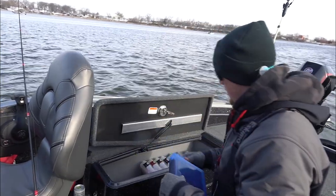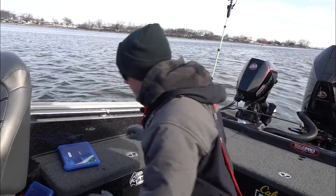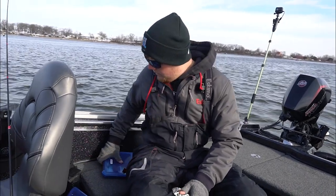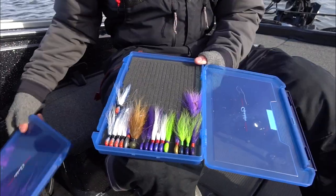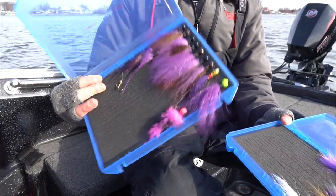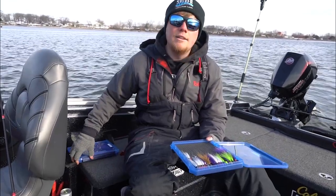We got hair jigs. Well, we made it to the first spot here. Marking quite a few fish on side imaging. Kind of sitting right on one of the deeper breaks on this river edge. And today, like I said, we are gonna be using hair jigs. We got a couple of them here. I also have some hair jigs here too as well that I actually tied up myself. We're gonna give those a go too. Purple is kind of the key if you can't tell.